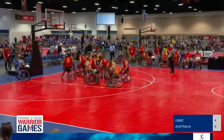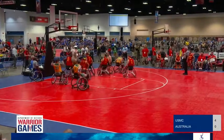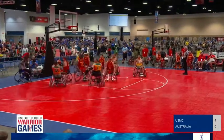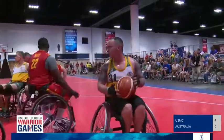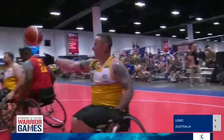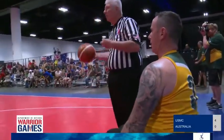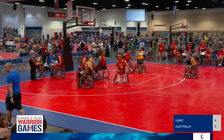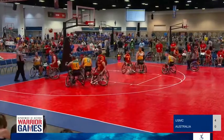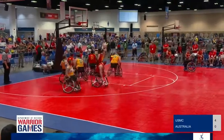Pass over to Hardman once again. He seems to be their number 1 threat. Hardman gets deep underneath the basket. Pass over to the other side. Chair bumped down low. Number 31, Shannon Stewart on the Aussie squad, gets bumped by number 10, Raymond Archer. If you hit somebody with the foot plate of your chair, that's always going to be called a foul.